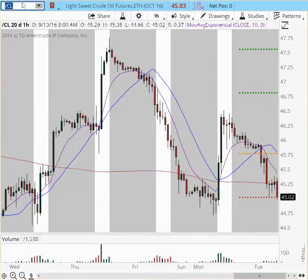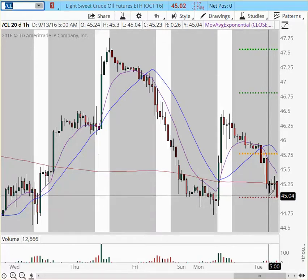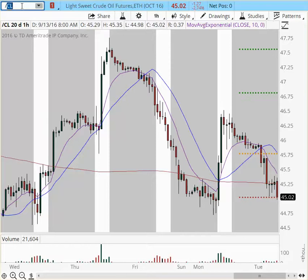So I will keep an eye on my CL right here. So remember, I would consider this a short under $45, but I will wait for the pit to open, and that's going to be in approximately 15 minutes.